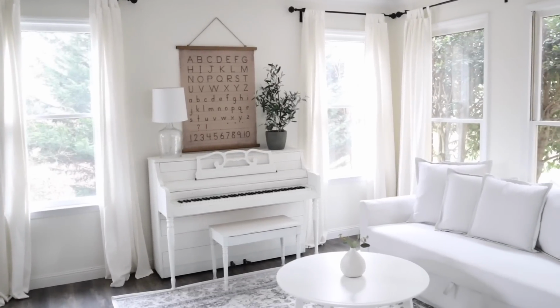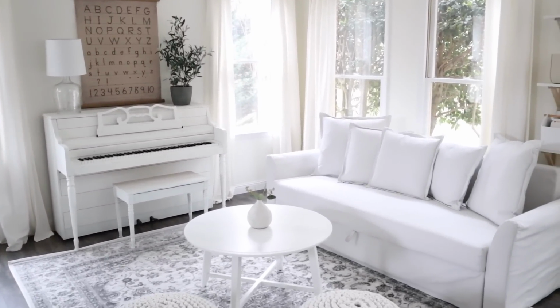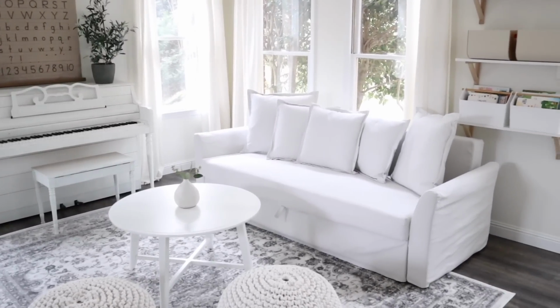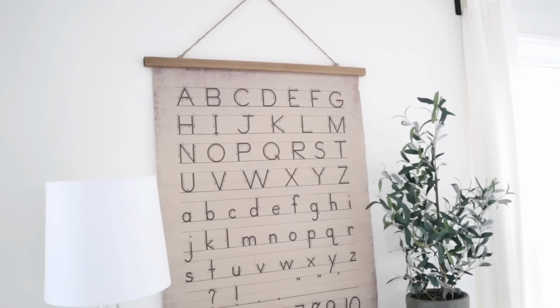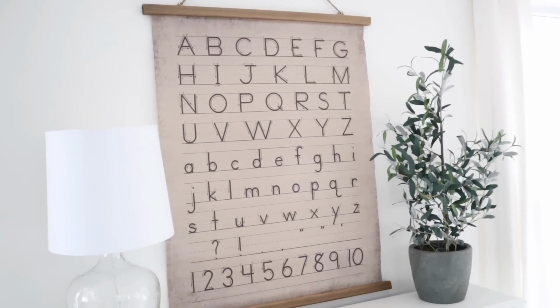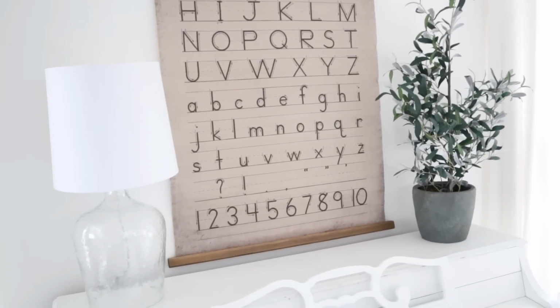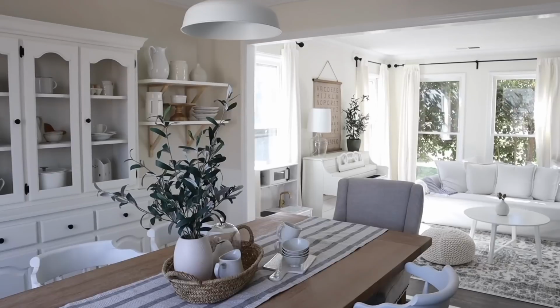Now moving into our front room, that is our living room, but also serves us as a playroom as well. Our rug is from Boutique Rugs, and we love it. It is amazing. It's so soft. And our sleeper sofa couch is from IKEA. We also get asked a lot about our ABC banner. This one is from our shop, and the beautiful glass lamp and plant are from Target.